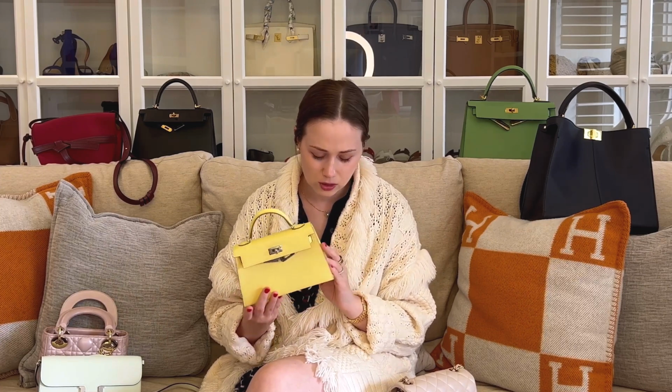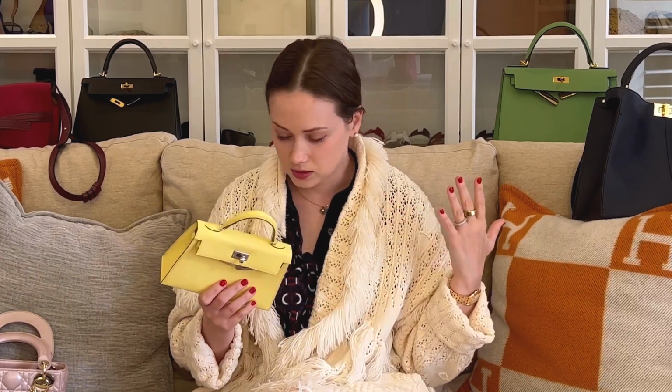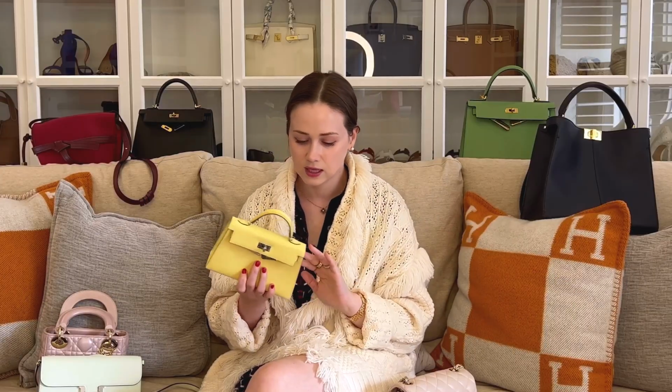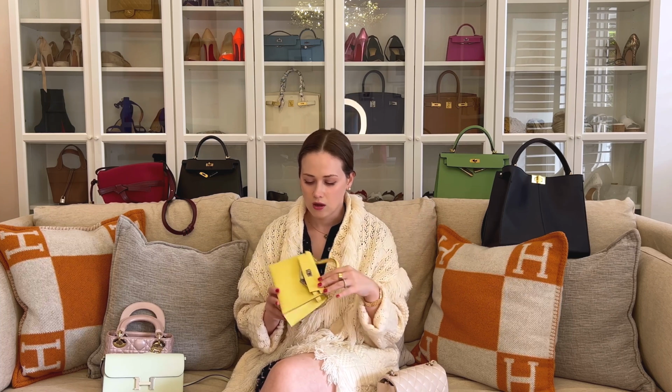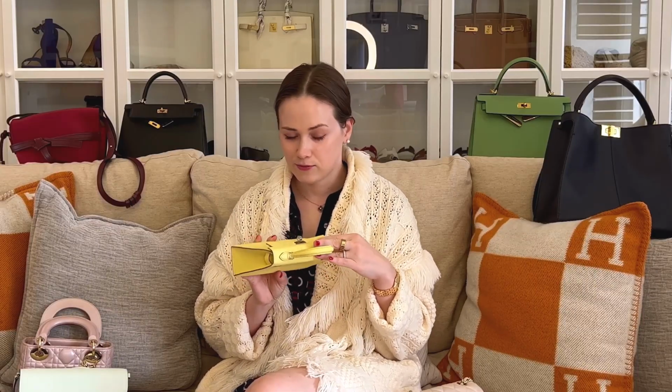Okay, Mini Kelly. I'm not going to spend a lot of time talking about it just because I already talked about the two other Hermes Kellys. This one is a little bit different because this one is in chèvre leather. It's softer. Actually, the chèvre leather feels like inside. Remember I was asking about those? Oh, and I know some of you keep telling me that it's not chèvre, it's chèvre. Okay, so let's pretend that I'm French. Chèvre leather.